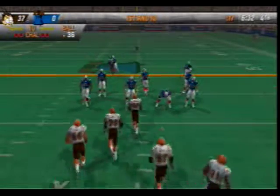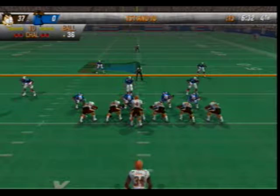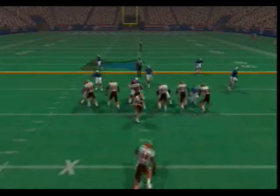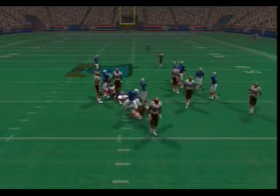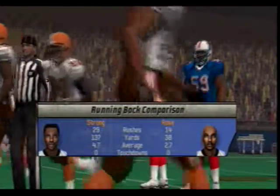First and 10. Ball on the 36-yard line. The home team line up in a 4-3. Hand it off. Can't bring him down. Number 91 is there for the tackle at the 39-yard line.